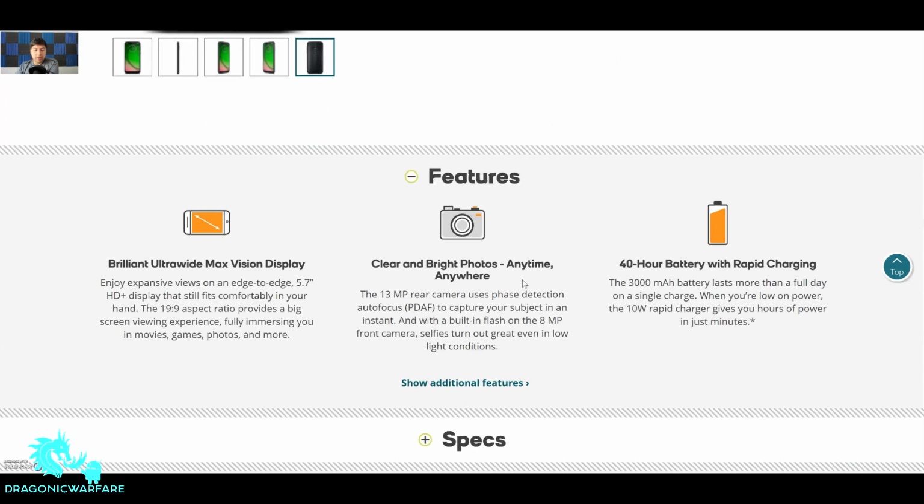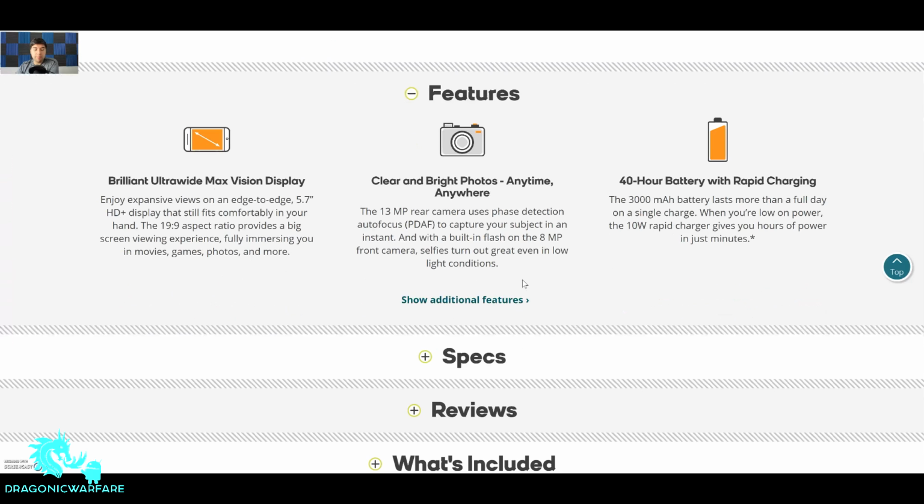Down here, it says brilliant ultra wide Max Vision display. Like I said, 5.7 inch. It does have a 19:9 aspect ratio. Usually it's 18:9, but this one's actually a 19:9. Wow. Like I said, 13 megapixel rear camera using face detection autofocus. Wow. It captures your subject in an instant, with a built-in flash and an 8 megapixel front-facing camera. That's pretty cool, guys.